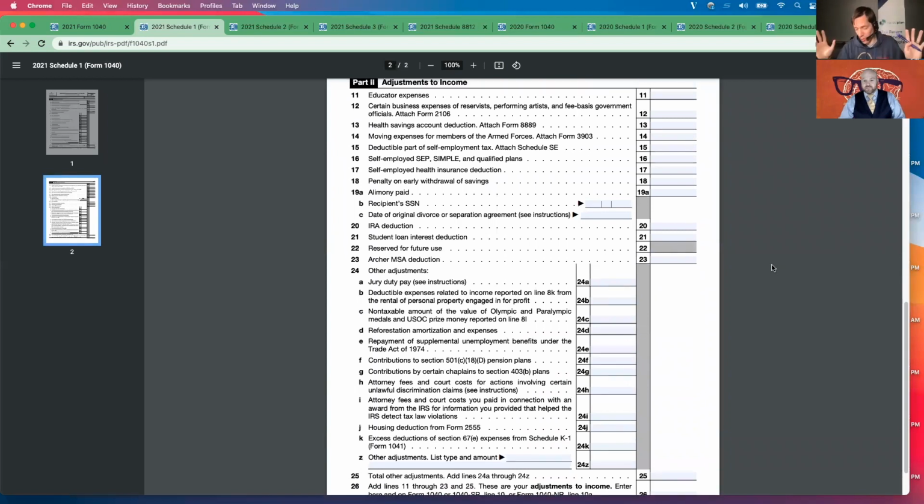Deductions, again, it's a whole other page now. Missing now is the tuition and fees deduction, gone. And then, yes, you've highlighted these other deductions. These are new line items that we have on there. That Archer MSA is also a new line item that wasn't on Schedule 1 previously. So this is all new stuff. Some of it super obscure, but anything that shows up on there is likely worth a discussion with the client. Anything jumping out at you there, Jeff?